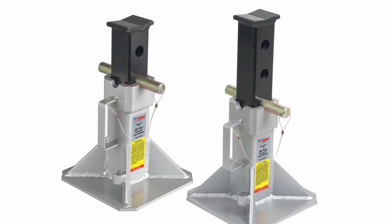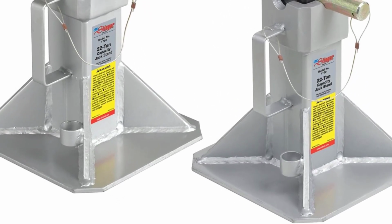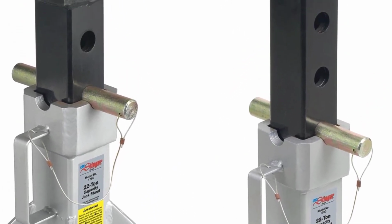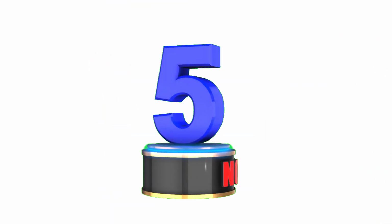Number 4. OTC 1780. Manufactured with high-quality welds and strong enough to support up to a whopping 22 tons, the OTC 1780 can safely hold even the heaviest vehicles securely in the air, while a flat, square base keeps them from sinking into gravel.